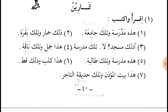ذلك حمار وتلك بقرة. That is a donkey and that is a cow. أذلك مسجد؟ تلك مدرسة. Is that a mosque? No, that is a school. Yes. هذا جمل وتلك ناقة. This is a camel and that is a she-camel. Naqa means she-camel, the feminine of camel. Female camel.